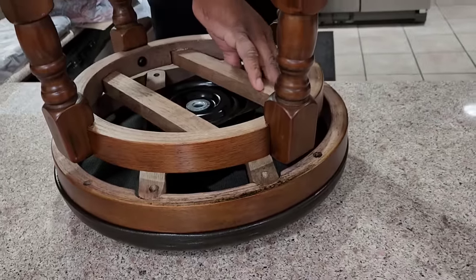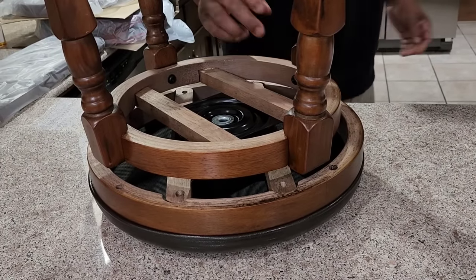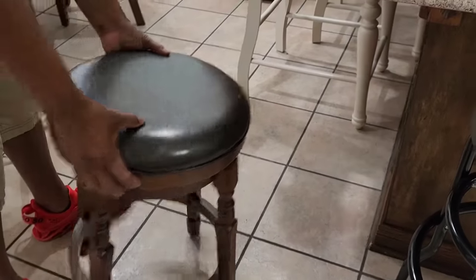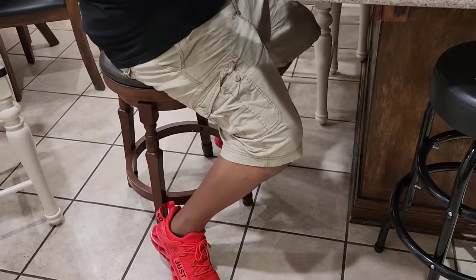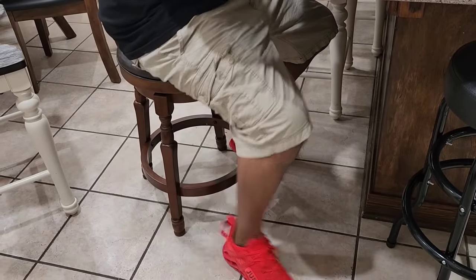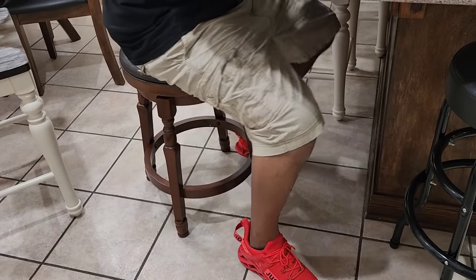But guys, these are my new bar stools. So thank you so much to Cosway for supplying me with my new kitchen swivel bar stools. Mr. Allen is going to test it out for y'all so y'all can see how it works. And the height of it is perfect bar height. So yeah, perfect addition to my kitchen.